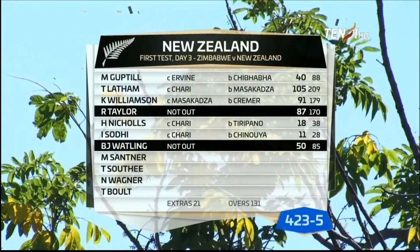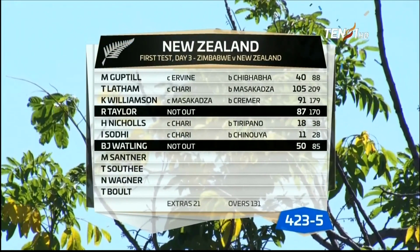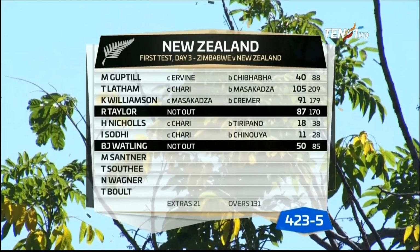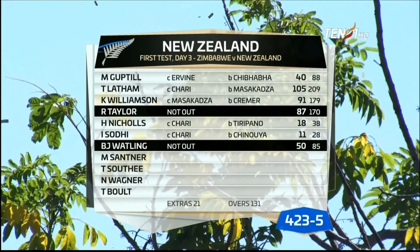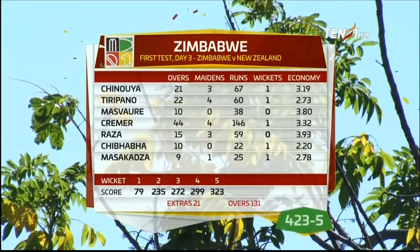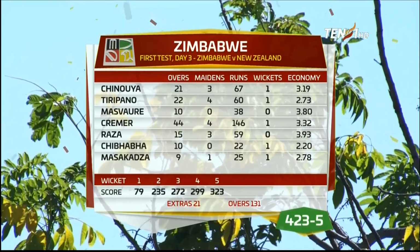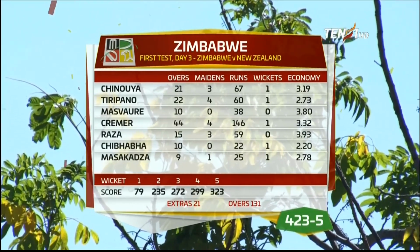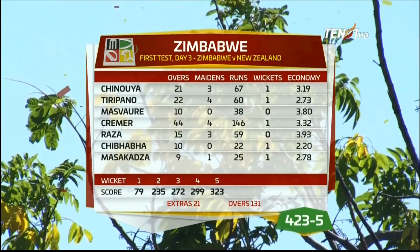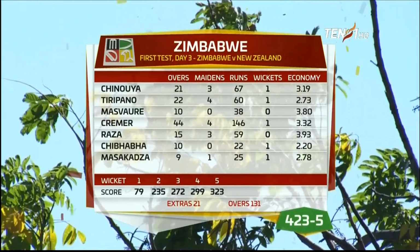Just confirmation of the batting card. It's a decent one. 105 Tom Latham, he stands out with 91 from Kane Williamson, but the men in 87 Ross Taylor and 50 BJ Watling. It's been hard work. The overs have been shared, and majority of them have gone to Graham Cremer. He's the one that's caused most of the issues. One for 146 in 44 overs. A wicket apiece for Chinouya, Tiripano, Chibhabha, and Masakadza.